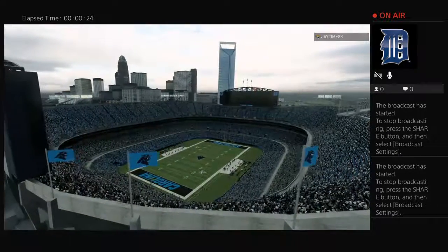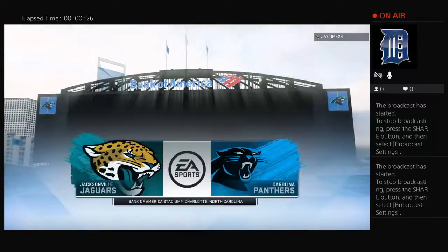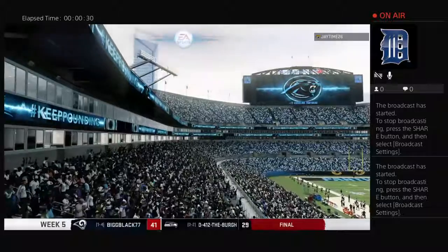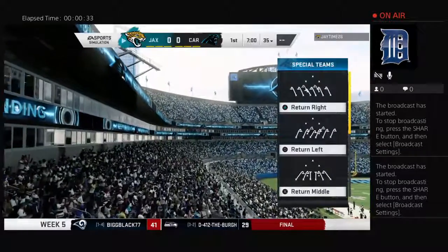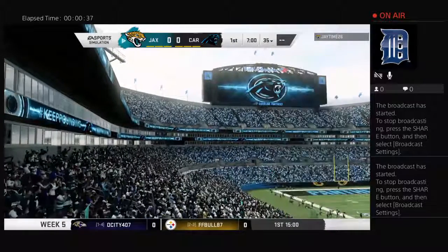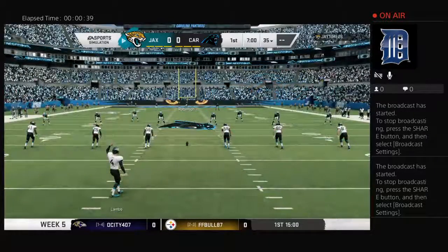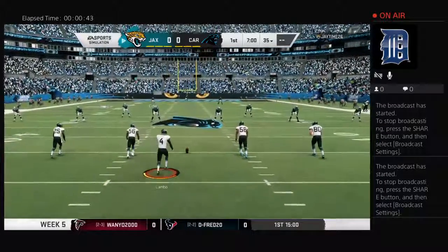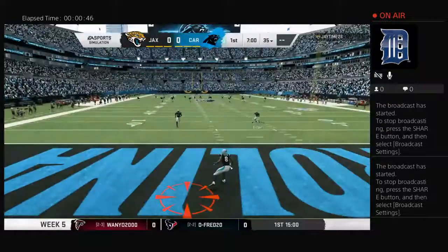EA Sports coverage of the NFL takes us to the Carolinas and Bank of America Stadium here in Uptown Charlotte. Just a few moments ago, this building was shaking as the Carolina Panthers emerged from the tunnel here in Charlotte. They are ready to go as the Panthers are set to match up with the Jacksonville Jaguars.